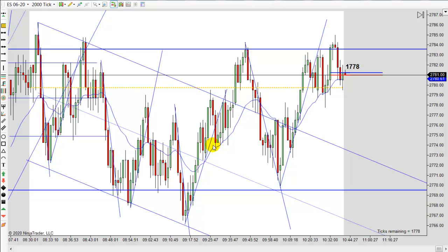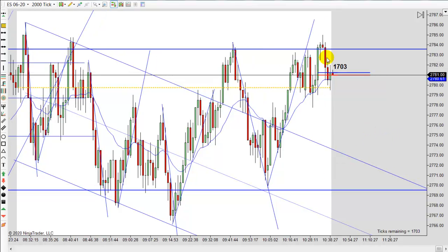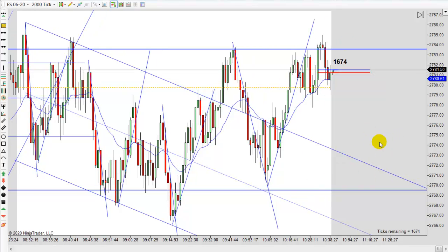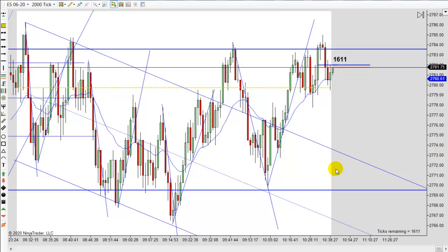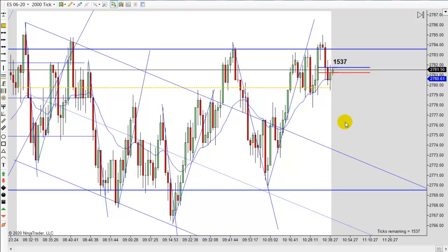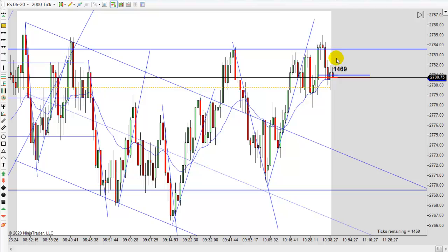But notice how a lot of times when you get in the middle, it starts chopping around, and you would have got stopped out of some of these. So you've got to be really careful. Your best entries are going to be up here or down here. And I could have managed that runner any way I wanted to. I could have put it down here and kept moving my stop down below each bar, to see if I could get a little more. But with it bouncing off that EMA and not pushing on down through, I'm not convinced that we're not going to get another little push up here.